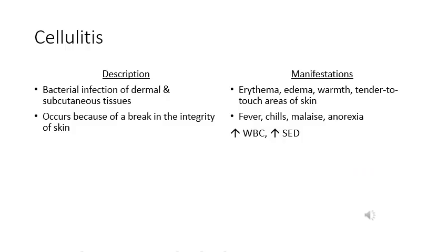Cellulitis is another bacterial infection, and this is a common condition that you'll take care of patients with in the hospital and clinics, home care settings, nursing home settings. So it's something that you'll come into contact with and should be knowledgeable about. The bacterial infection basically infects the dermal and subcutaneous tissues. There has been some break or loss of integrity of the skin that allows some microorganisms to get in.